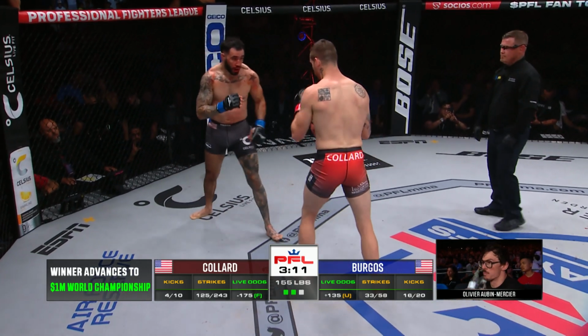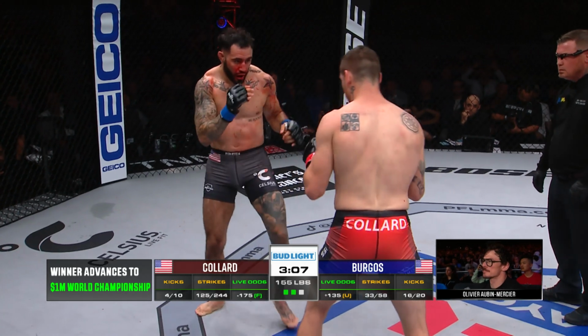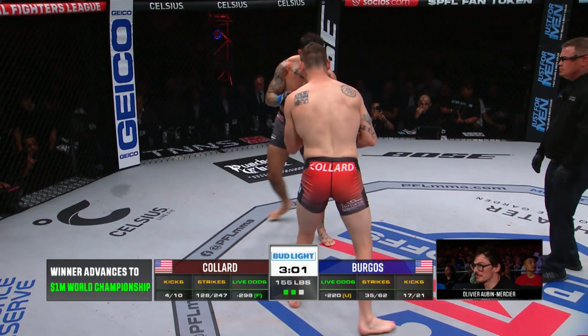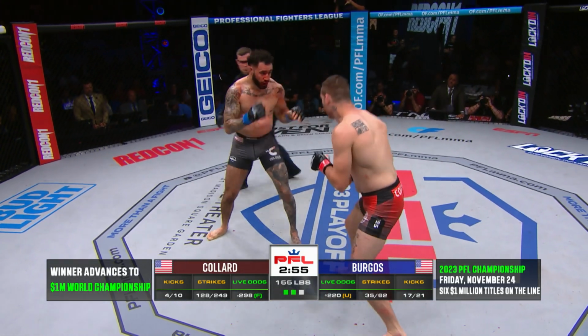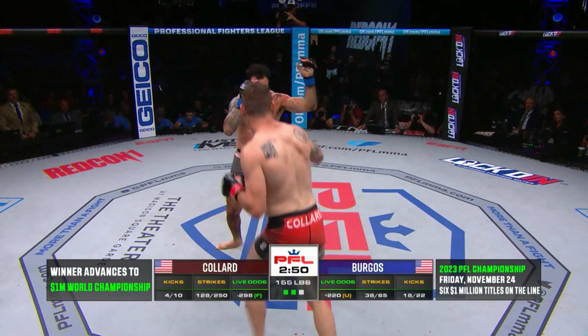I think Burgos has done really good at damaging the lead leg of Collard, but he's not making the most of it by forcing Collard to come to him. The left hand to the body from Burgos just hurt Collard. He's game facing it right now. Ouch! Now he's in the switch of stance. Beautiful straight left from Collard, who now finally heads into that southpaw stance and then goes right back.